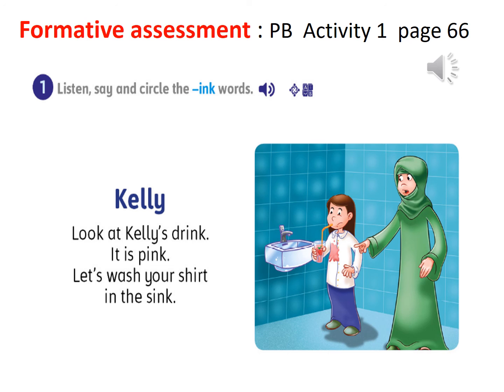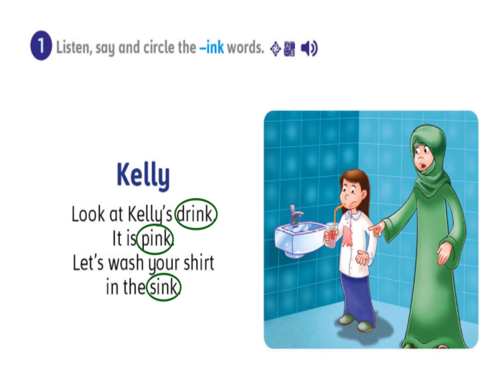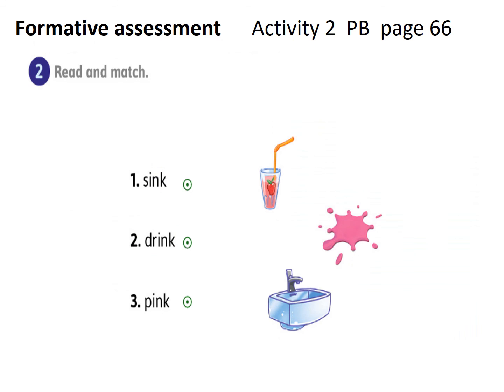Module 4, Phonics 1. Listen, say, and circle the ink words. Kelly. Look at Kelly's drink. It is pink. Let's wash your shirt in the sink. Very good. After listening to the CD player, I want you to read the text once again and circle the words that end with the same rhyme, ink. Okay? Have your time. Very good. Have you finished? Check your answer. Number one, drink. Number two, pink. Number three, sink.